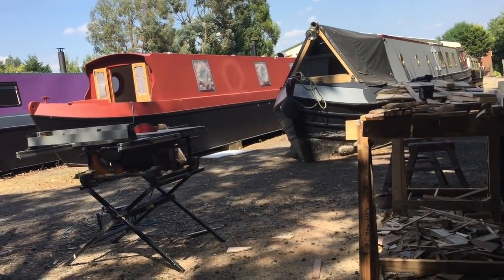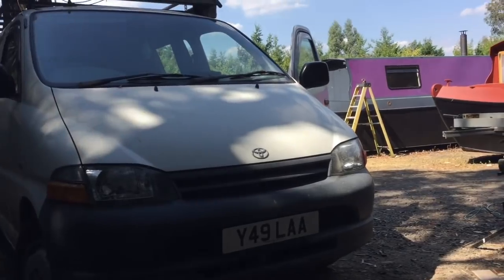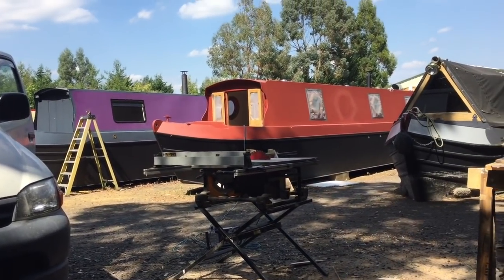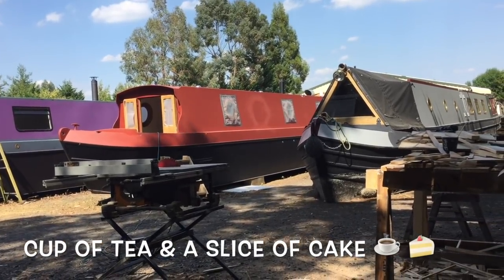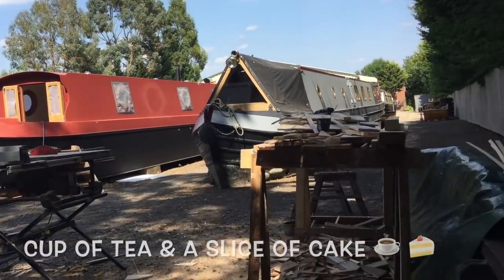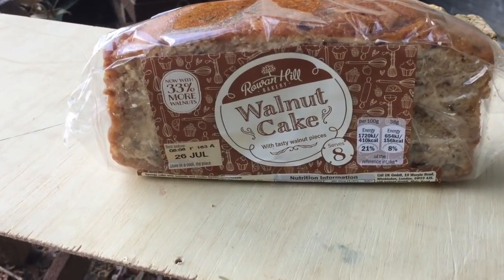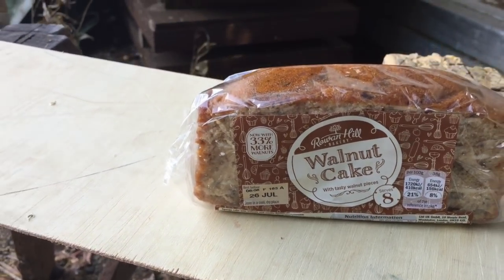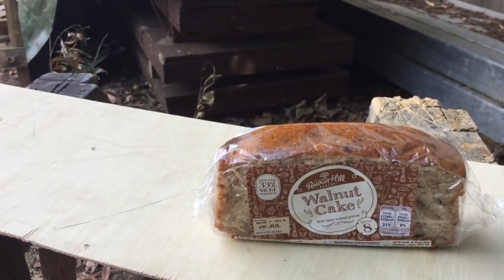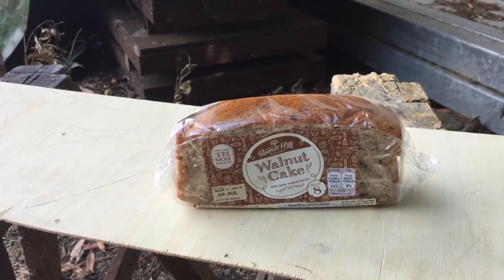Good afternoon, Friday afternoon. I've just come and sat under here in the shade because I've got trees here. I've got my bench in my van, and the old boat's over there. I've come out here to have a cup of tea and a slice of cake, because we haven't done the cake slot for a while, have we? Special feature on the chopping board today, we've got walnut cake from Rowan's Hill, which is basically Lidl's. Not a lot of money, under a quid. So we're going to give the walnut cake a try.